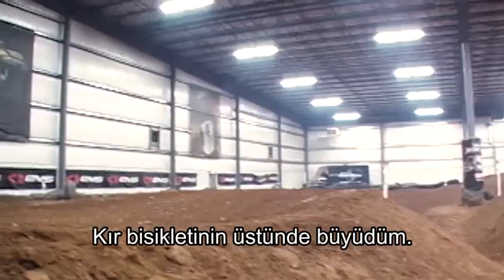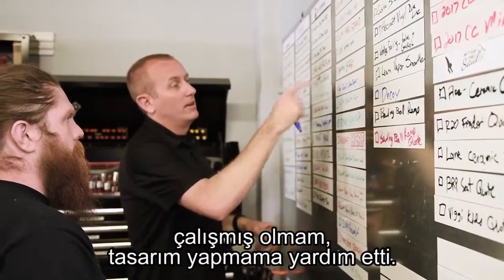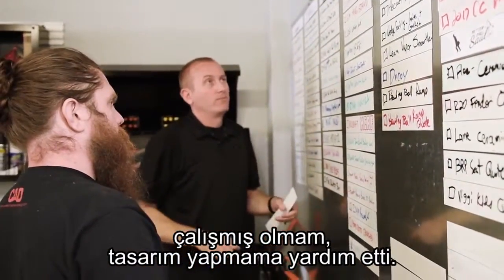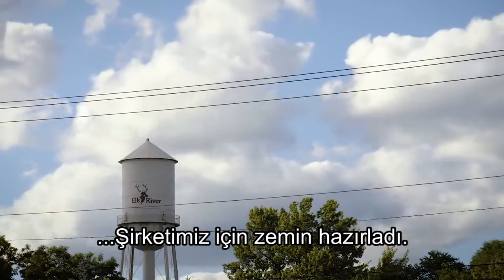I was a dirt bike kid. I grew up on the pegs of a dirt bike. I think my background in the mechanics of working on bikes, working on snowmobiles growing up really lends itself well to design because it gives me a background or a foundation of how things work.